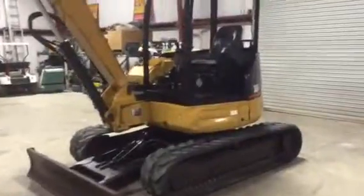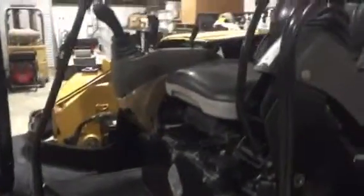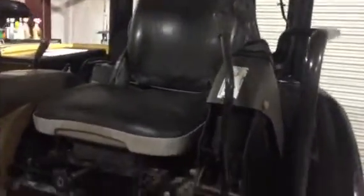Walk up to the operator station here real quick. Let's take a look at it. It's a 304 Caterpillar CR Traco. You see the operator station, everything's there. It's got the rubber mat. There's your walking handles. There's your joysticks. The seat's in good condition. It's not all tore up or busted like you see on some of them. Has a little tear on the bottom right there.